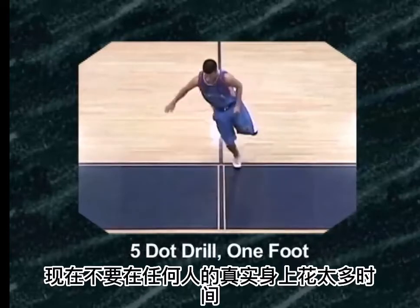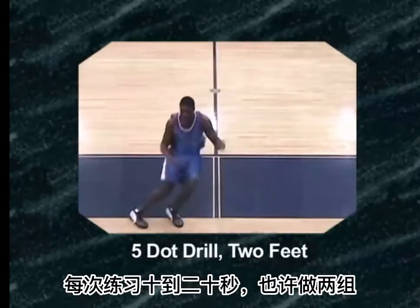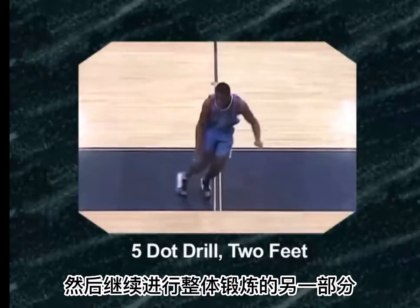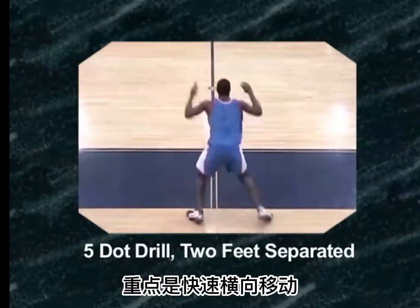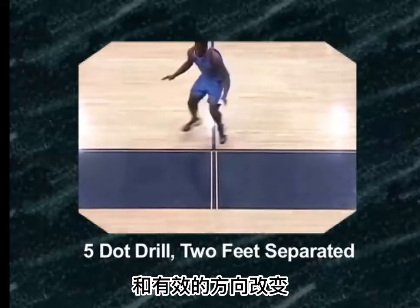Now, don't spend too long on any one drill. Instead, do each drill for 10 to 20 seconds, maybe 2 sets, and then move on to another part of your overall workout. Be sure to keep your feet close to the ground. Again, the emphasis is quick lateral movement and efficient change of direction.